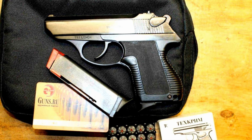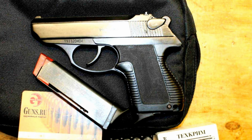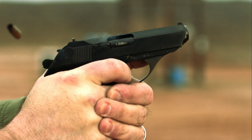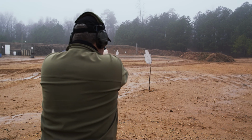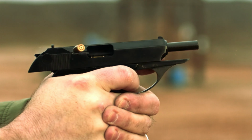Reloading is a straightforward affair, though there's no last shot hold open or external slide release. On the plus side, it slips effortlessly into a waistband or coat pocket. The grip angle and low-profile frame feel natural in the hand, making it a joy to point and shoot.